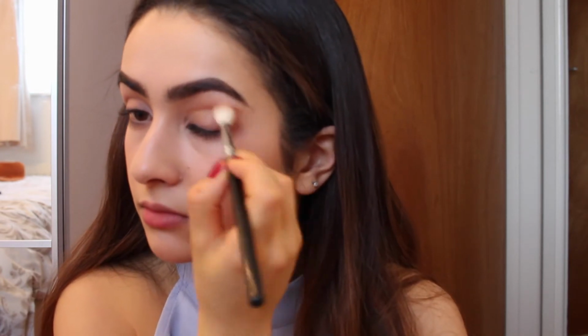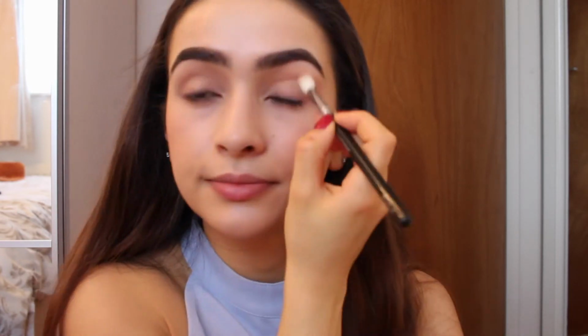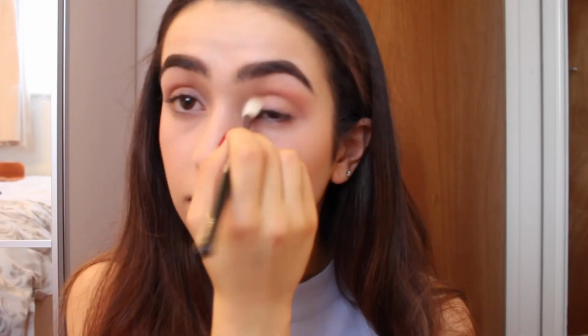I mean, it's not a cut crease, but I do like the way that the eyeshadow has applied, and I feel like I've blended it all out now, so I might go in and try again. But first I'm just going to do the other eye.